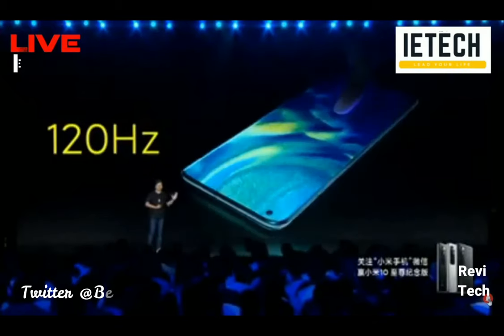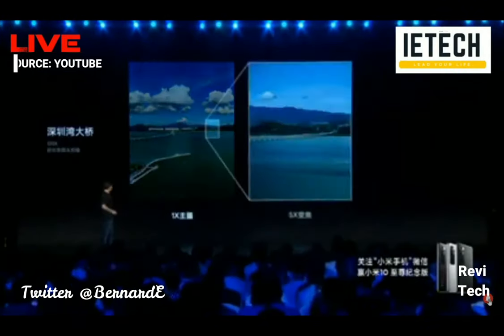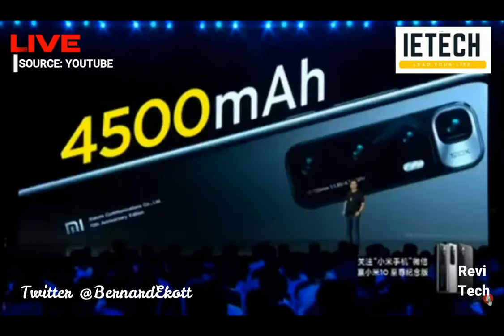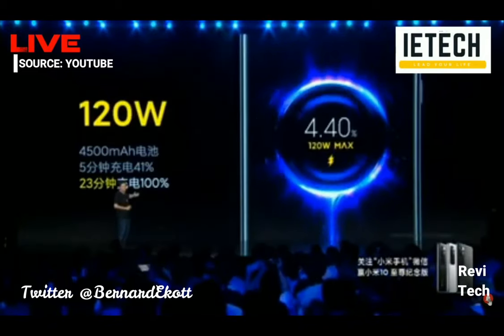First is the Mi 10 Ultra, which made headlines for having 3 features that went over the 100, which are the 120Hz OLED display against the 90Hz found on the Mi 10 Pro, the 120x hybrid zoom against the 50x hybrid zoom found on the Mi 10 Pro, and the 120W fast wired charging and 55W reverse charging against the 50W wired and 30W wireless charging found on the Mi 10 Pro.